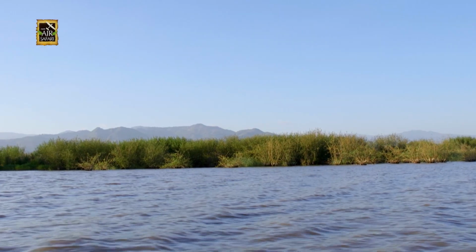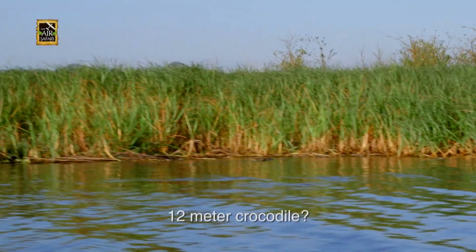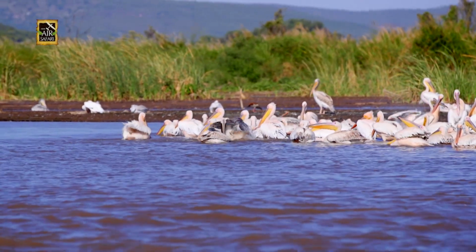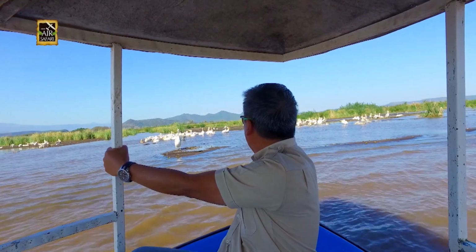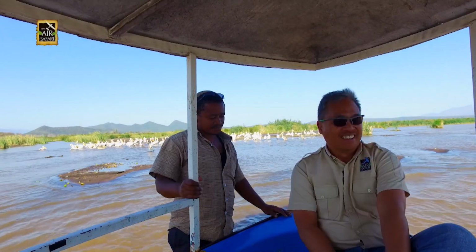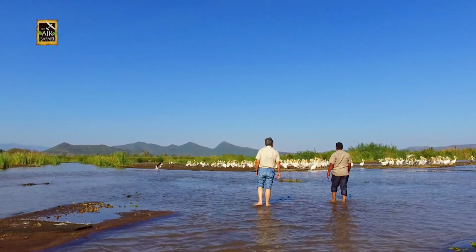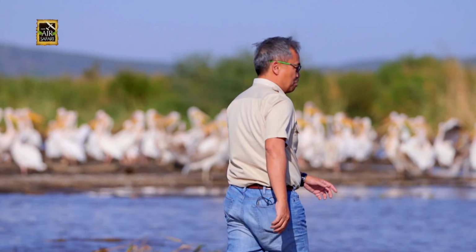We have crocodiles in our country also. How many meters? Maybe 12 meters? 12 meters crocodile. Biggest in the world. We reached an embankment occupied by a huge flock of pelicans. I might have boasted a little too much about the largest crocodile found in our country, that our boatman decided he wanted to show me one of equally impressive size. Pretty soon, I was already following him down the crocodile-infested marsh.